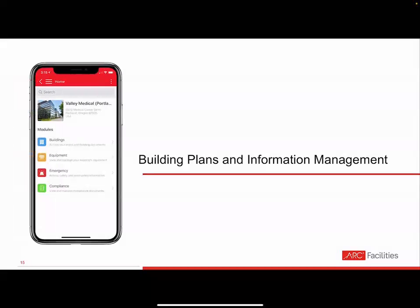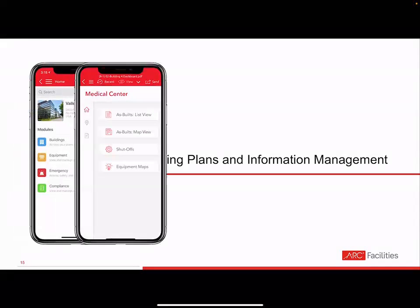So let me show you what a well-organized plan room with mobile access would look like. So again, building plans and information management. Think about, in this case, you've got Valley Medical here. So you've got buildings, equipment, emergency, and compliance. All of the information related to this particular building is now in one spot, all of it. So think about that historical, all that stuff that's in that plan room is now right here. And let's look at how easy you can access that.